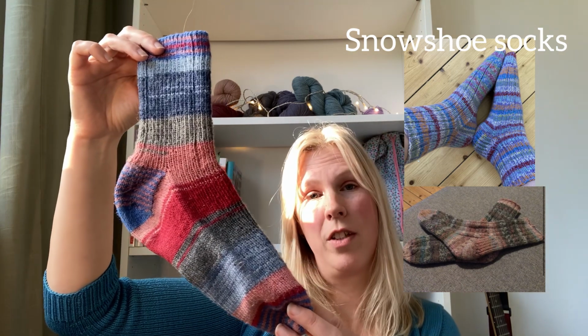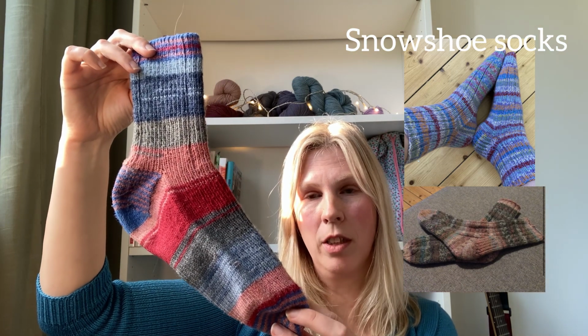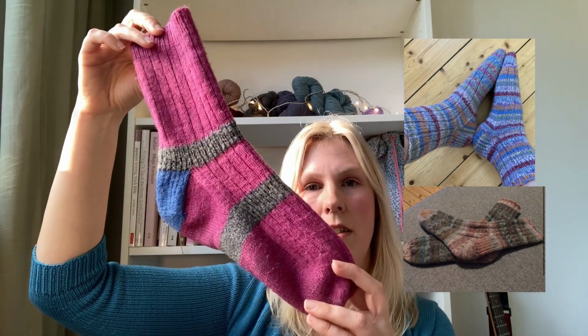But this is the favorite sock from the book. And I have also made it in these colors. And this is just like whatever leftover yarn that I had that I have put together. And these are really fun to knit.